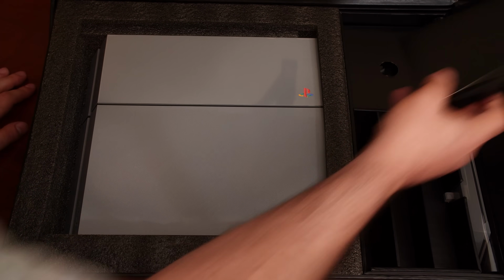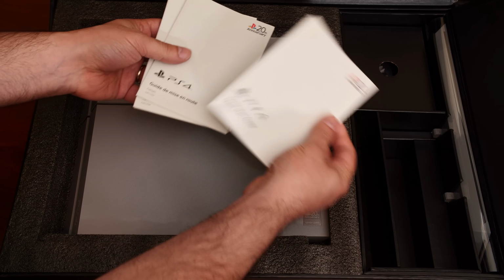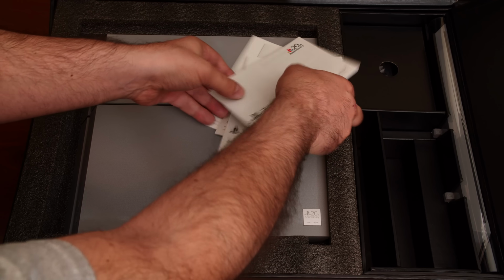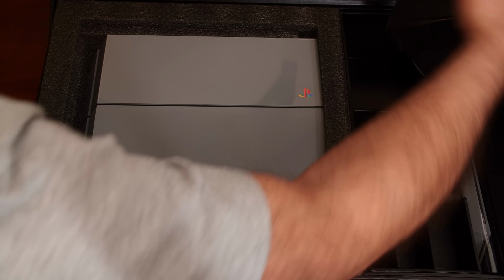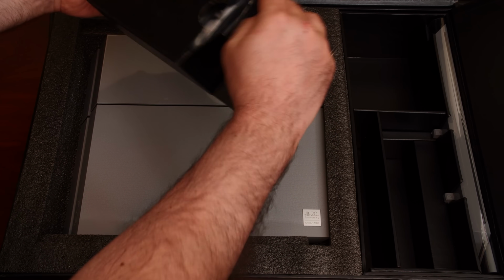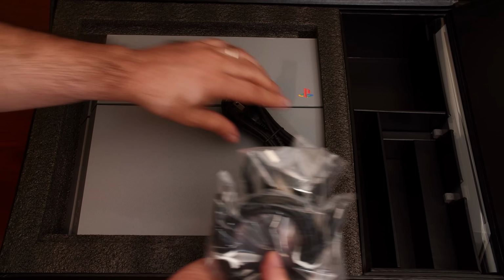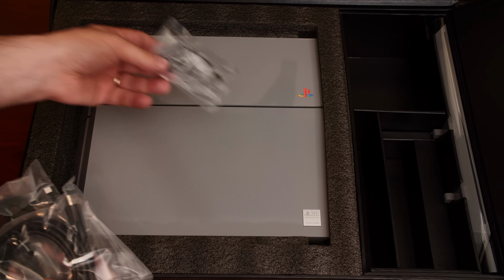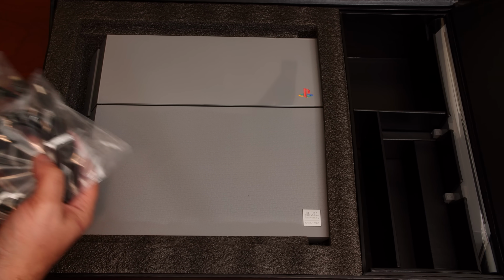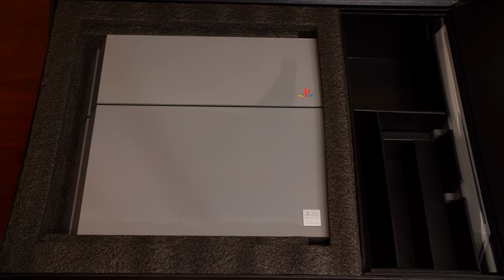And then moving on, we have all these little cool compartments. We've got some manuals here, a quick start guide, and the safety information. And then we pull this out, and I'm assuming this is a bunch of cables. So we have a power cable, the headphone and microphone for the DualShock 4, a USB cable and an HDMI cable.